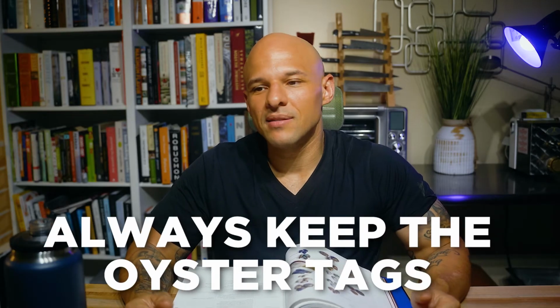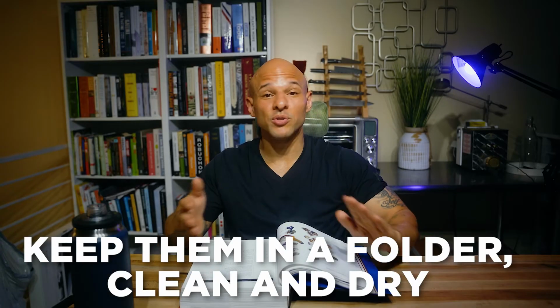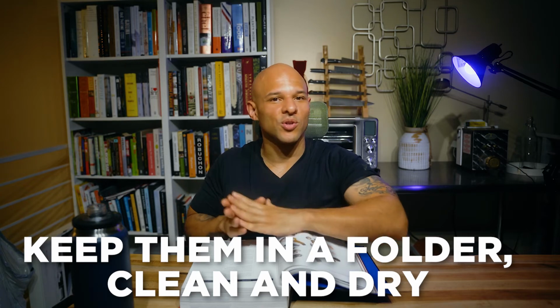If you're a professional chef, always keep those oyster tags. I was called out multiple times working in Las Vegas for not having the oyster tags. You need to have a folder, and make sure they're clean and dry. The oyster tag lives with the oyster, or the clam tag lives with the clam. And after they've all been sold, make sure you keep those oyster tags, okay?